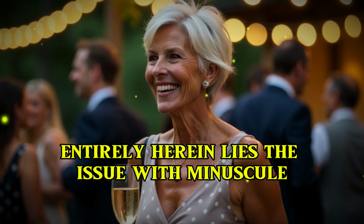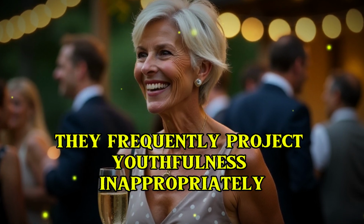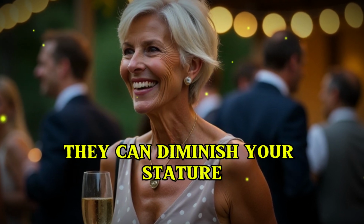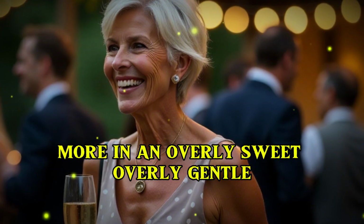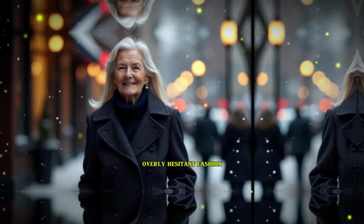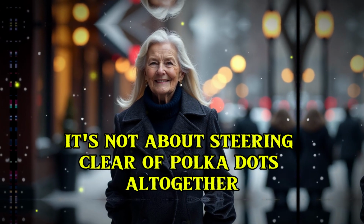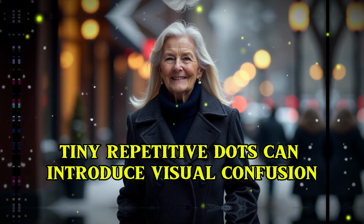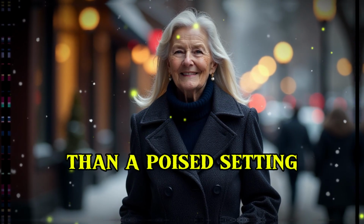Herein lies the issue with minuscule, dense polka dots. They frequently project youthfulness inappropriately. Instead of emphasizing grace and worldliness, they can diminish your stature, making you appear younger, but not in an appealing, enduring manner, more in an overly sweet, overly gentle, overly hesitant fashion. It's not about steering clear of polka dots altogether, it's about employing them thoughtfully. Tiny, repetitive dots can introduce visual confusion. They lack structure, and on fine fabrics, they can feel more suited to a playground than a poised setting.